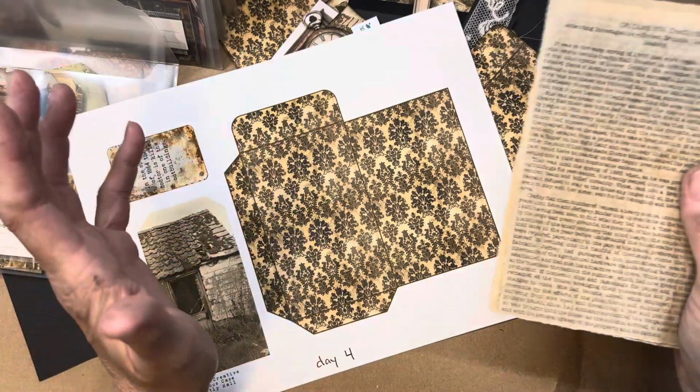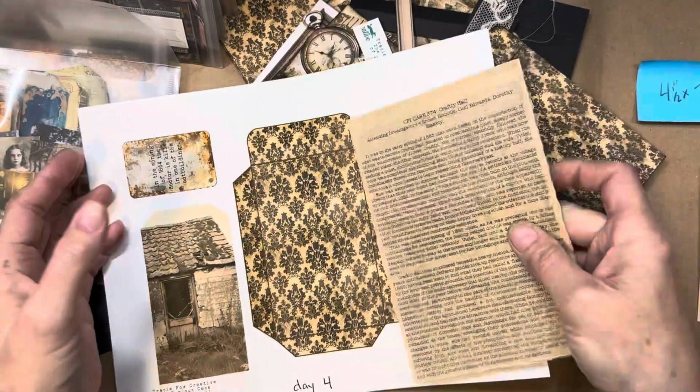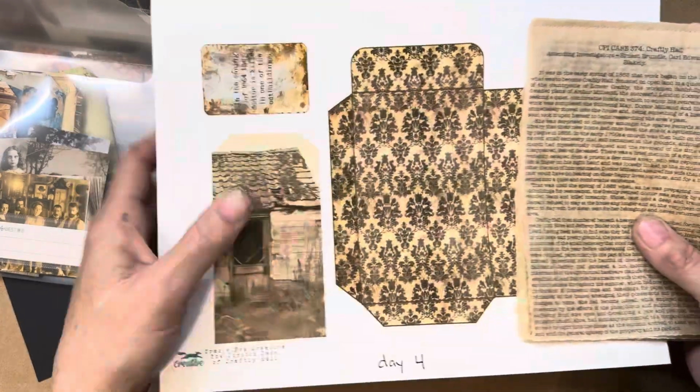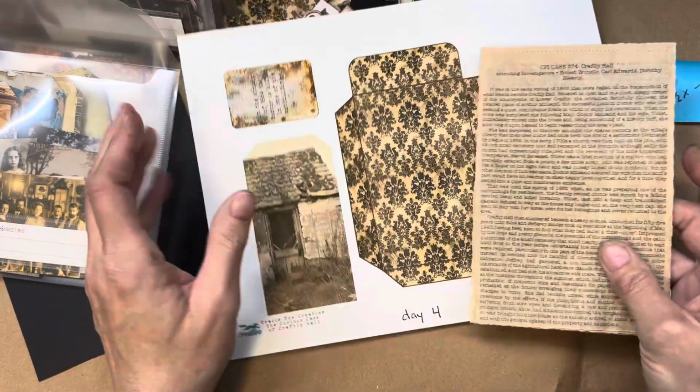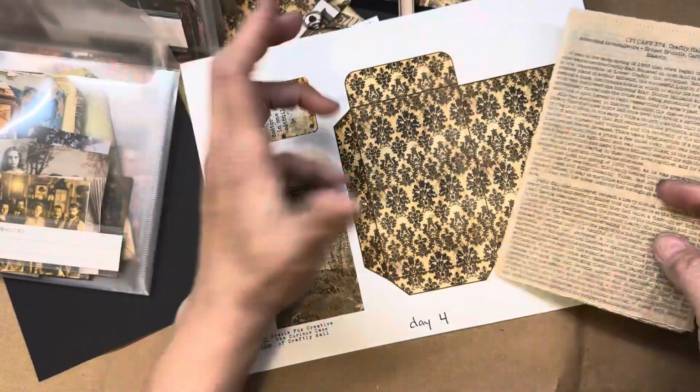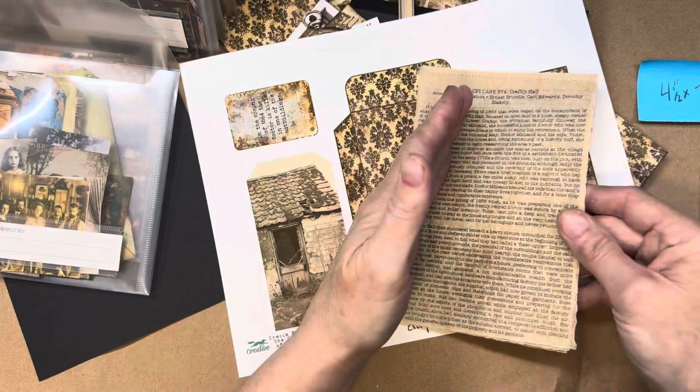This is an enormous kit. And actually it's a couple kits. There's a background kit and then an ephemera kit with all the day pieces. So you can follow along exactly as it's set up to do, to figure out a case.